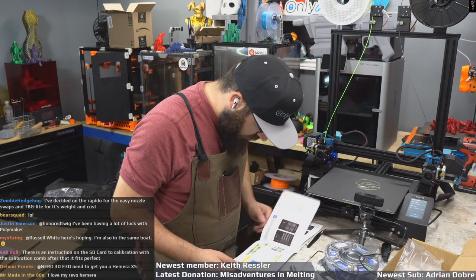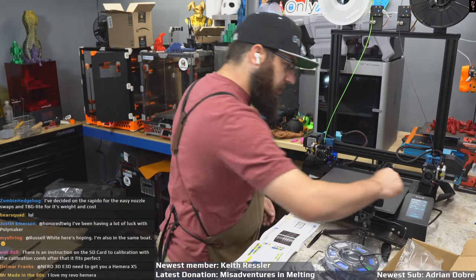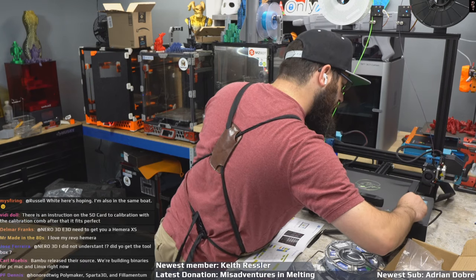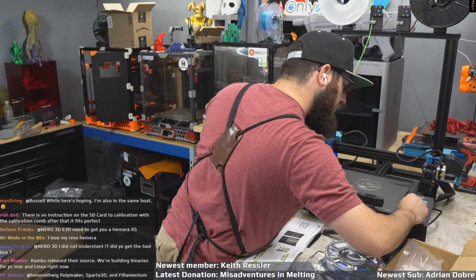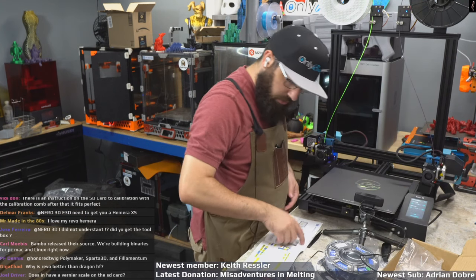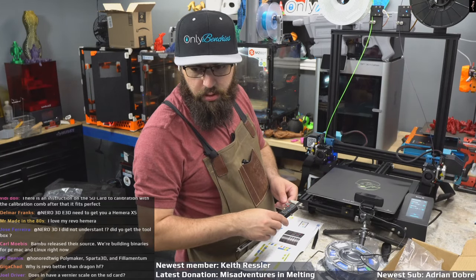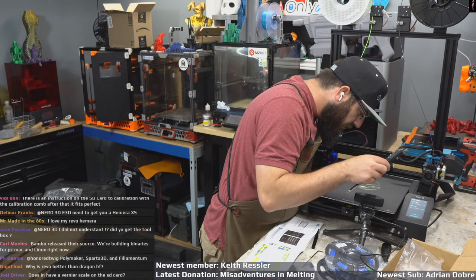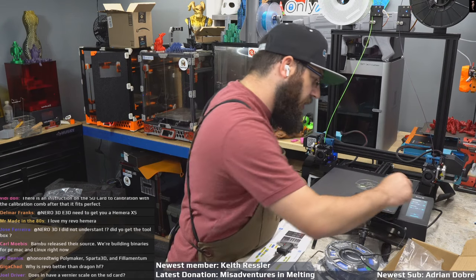Set. Okay, this actually would be negative 1.8. Okay. Does it have a vernier scale on the SD card? No, I got my own. I think my Z is okay. Yeah, I think the Y is okay. Save.